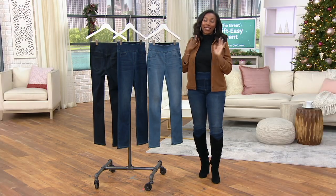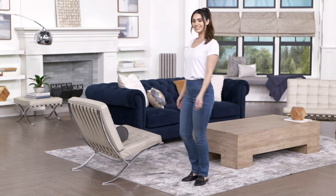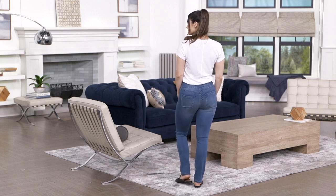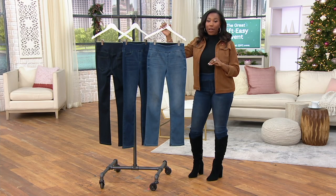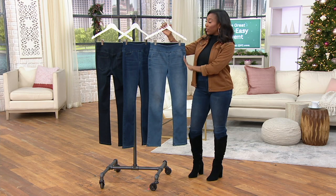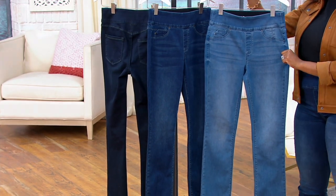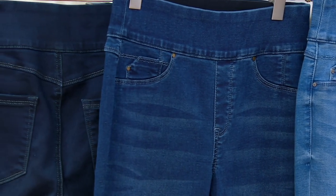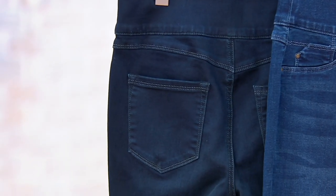All you've got to do is let us know which wash you love the best, so you can be like Brenda and wear what you want. We have regular, petite, and tall inseams available, in sizes extra extra small through 3X. I'm just under 5'4" and wearing the medium in the regular inseam. This is your true blue, the lightest wash. We also have your medium vintage, the one I have on, your middle wash. And indigo is going to be the deepest color option.